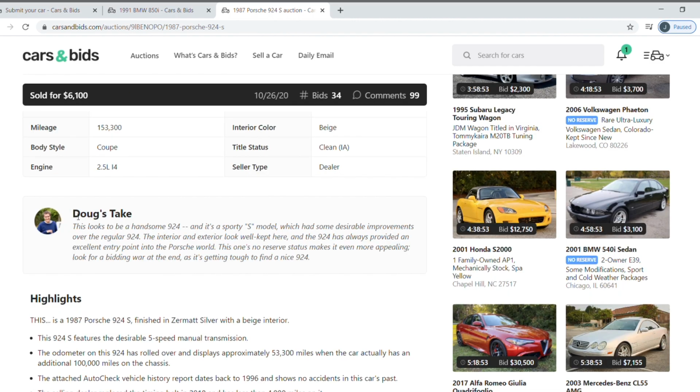One thing that I think is really neat about Cars and Bids is you get a little blurb from Doug himself on each of the cars. In Doug's words, this looks to be a handsome 924, and it's a sporty S model, which had some desirable improvements over the regular 924. The interior and exterior look well kept here, and the 924 has always provided an excellent entry point into the Porsche world. This one's no reserve status makes it even more appealing. Look for a bidding war at the end, as it's getting tough to find a nice 924. And we had a little bit of a bidding war at the end of this one, true to his word.